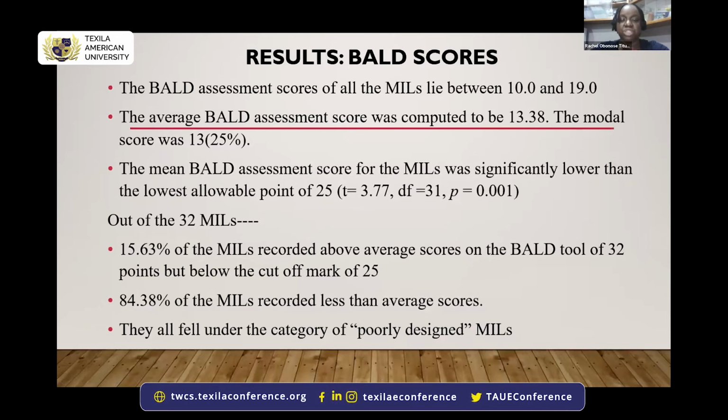And the average score that was computed was 13.38, and the mode was 13. From all the MILs, 15.63% of the MILs recorded above average scores, but that doesn't mean that they met the 25 mark, the cutoff point for BALD.